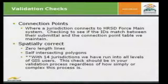Connection points, and I think I get into this, okay, is where a jurisdiction connects to HRSD's force main system. It's the exact point. We have many, many connection points all over our system. Checking to see if these IDs match a master list that the engineering department maintains, and they had unique identifiers on every single one of these connection points. That was provided to the jurisdiction, and then the jurisdiction was at that point responsible for making sure their GIS features had that unique ID. This connection point check is pretty valuable in the sense that it knows what the jurisdiction is, and then it validates those points against it.